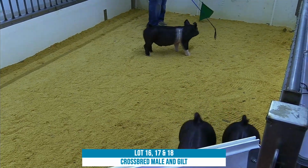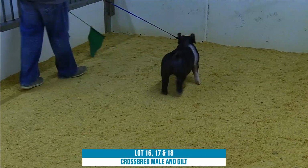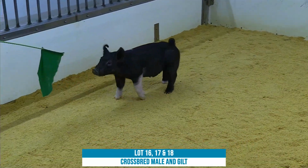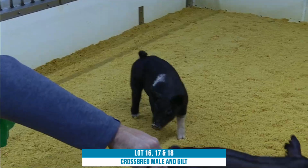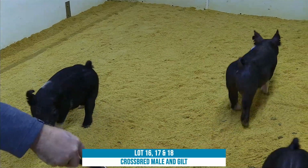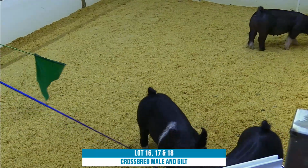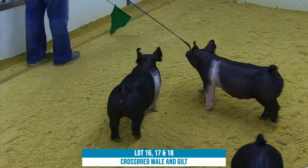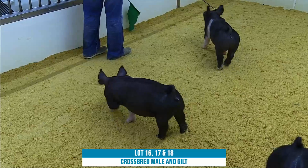All right, we're going to get into lots 16, 17, and 18, and the remainder of the sale are going to be Three's Company partnership hogs. Those are hogs that are farrowed in Michigan, and people that know what we're doing here the last year, that's a partnership with Brad Mortensen and Austin and Bree Thompson.